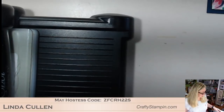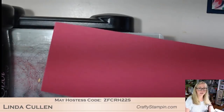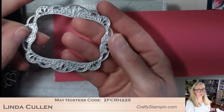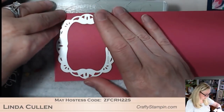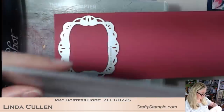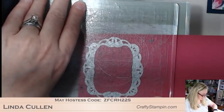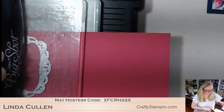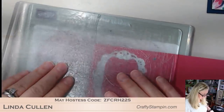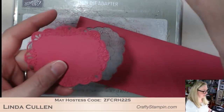All right, so while I'm here, let's run a few more things. I'm going to take a scrap of Melon Mambo and this really, really pretty big stitched label that I just love, and let's run that through. There we go. All right. So here is this. Isn't that yummy?